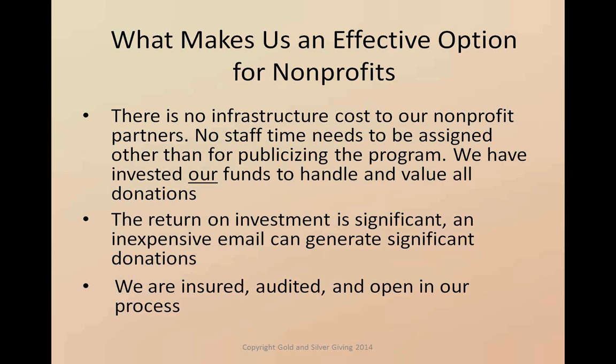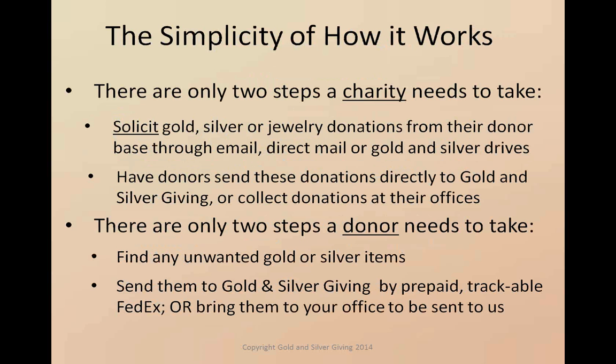And the last bullet, we're insured, we're audited, we're very open in the process we have. And there's really just two steps that the charity needs to take. Solicit, ask for a gold, silver, jewelry donation from their donor base, or through new donors for that matter. We're starting to look at things like YouTube videos, and radio advertising in the marketplace, to be able to solicit these types of donations. And then once you've solicited them, just have the donor send these either directly to us or collect those donations at your offices, and we then give you the FedEx return to be able to get it to us.